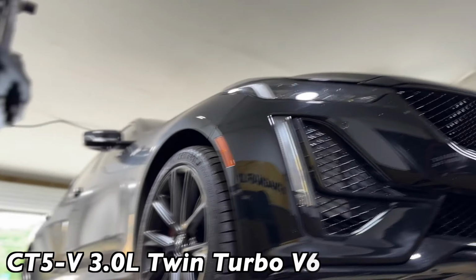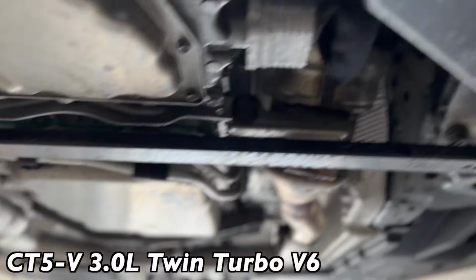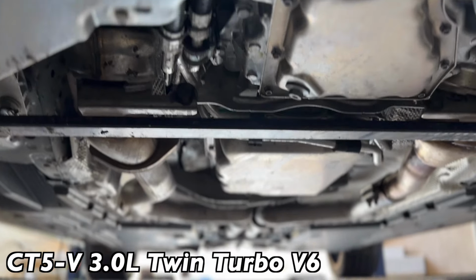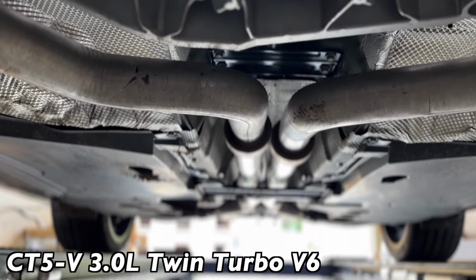All right, guys, 2024 Cadillac CT5-V factory converter. I was disappointed. They started making these in a V6 twin turbo instead of the V8. Bring back the V8. If you agree, call your local representative and tell them to bring back the V8s.